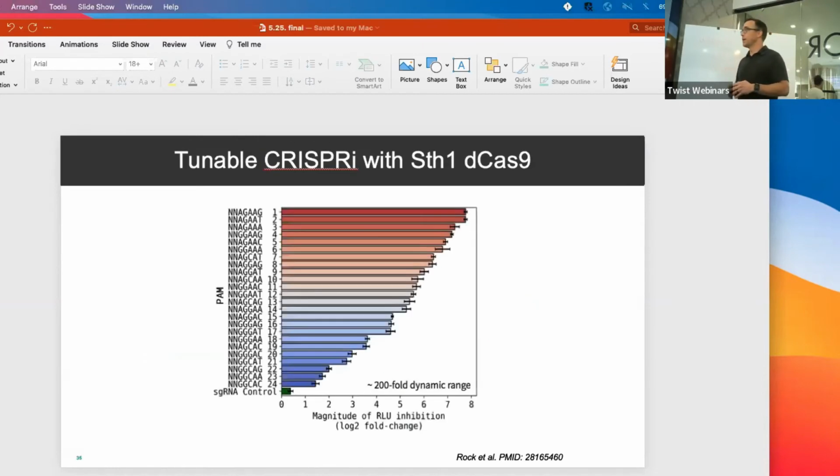So if you go to the next slide, this is a reporter gene where just by changing what part of the gene that we're targeting, the PAM sequence, we can get a 200-fold dynamic range of that target. So we can knock it down a lot, 200-fold, or we can knock it down really little bit, say 30%. And so what we reasoned is by using this tunability, we could dial up or down the magnitude of knockdown for every target in the TB genome and ask, at what point do the bacteria die? How much knockdown for every target do I need to get? So next slide.